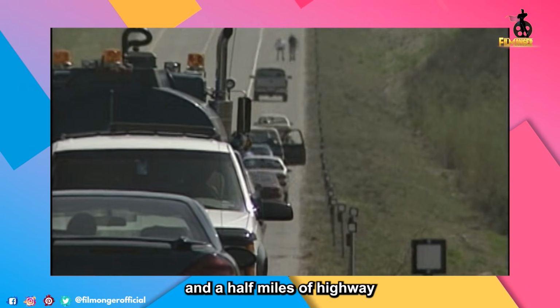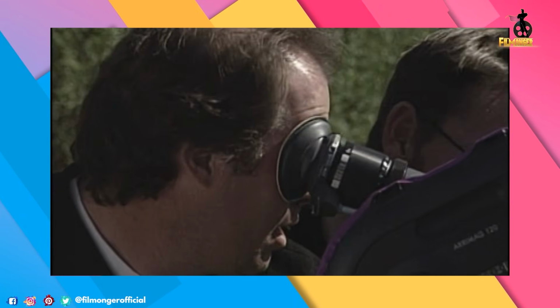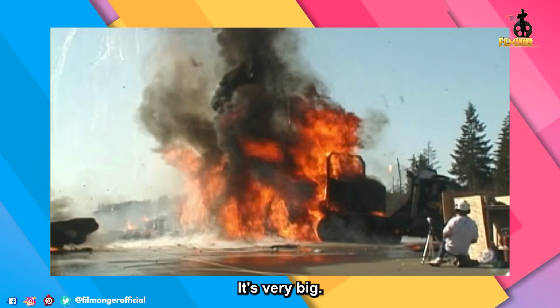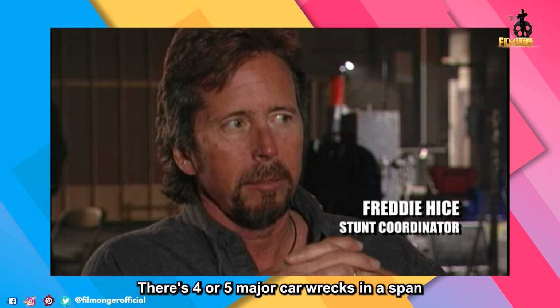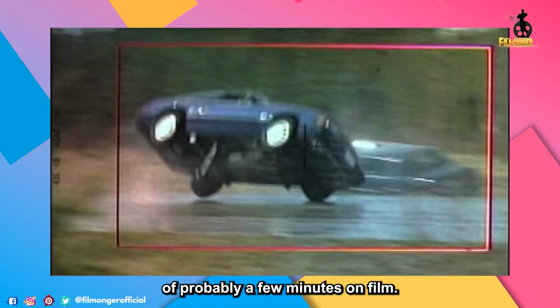We had about 4.5 miles of highway that was ours. We could do whatever we wanted with it. It's big. It's very big. There's 4 or 5 major car wrecks in a span of probably a few minutes on film.